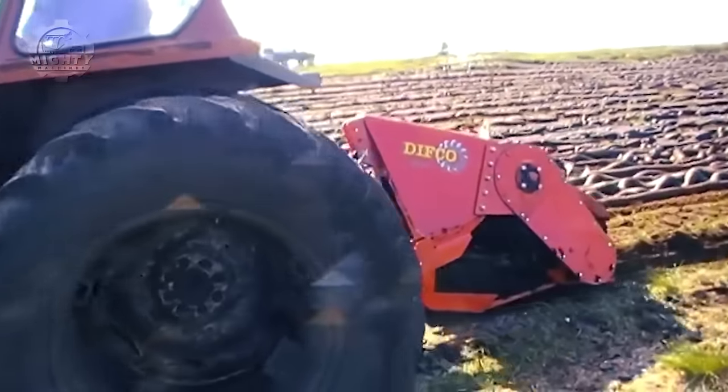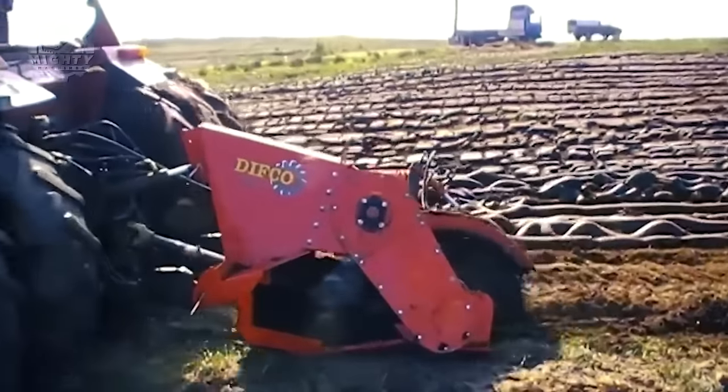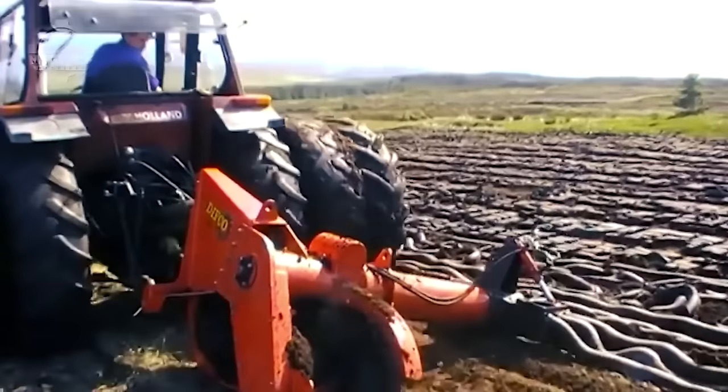Since damage is one of the problems of machines like this, Difco also made sure to fit the cutting blades with a hydraulic pressure relief valve and chain protection at the bottom of the cutting boom to add another layer of protection.